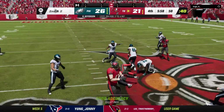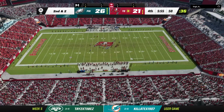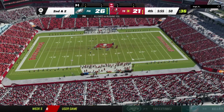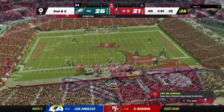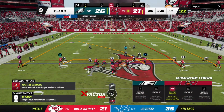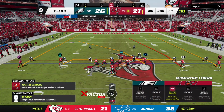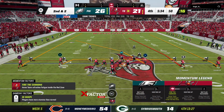Now a dump off here complete. And they're going to get this up to midfield. Just about every quarterback is trained to really look downfield first before you come back and make a nice, safe throw. And in this case, that's exactly what he did. Found his running back, let him create some space, and it turned out to be a nice play for the offense.